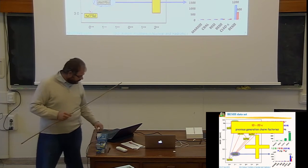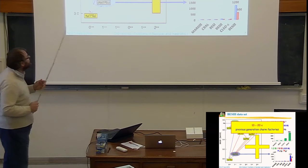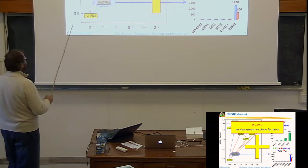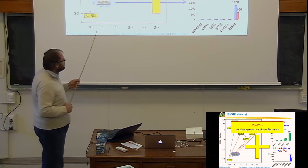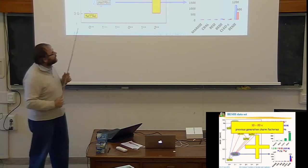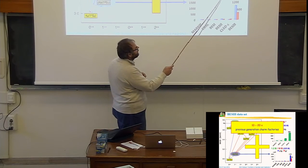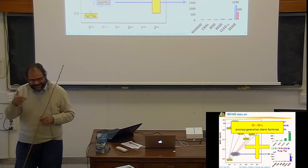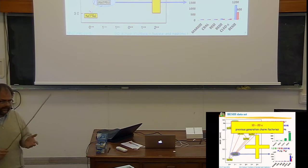So, BESIII, I'm sorry, the animation failed. Okay, we started collecting data in 2009, and we collected data at the three center of mass energies corresponding to the J/psi, psi prime, and psi double prime. The data that have been analyzed are the blue numbers. Data that have already been collected are the green numbers, but let me stress the point that we are analyzing only the blue numbers now. That means that the analyses I will report on and their statistical significances refer to 1/6, 1/7 of the data available in the storage now.